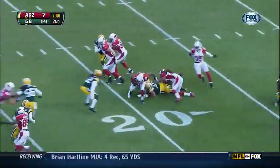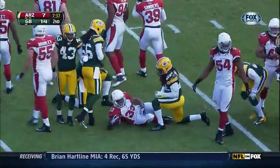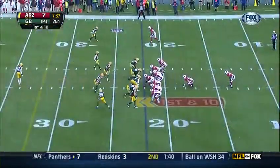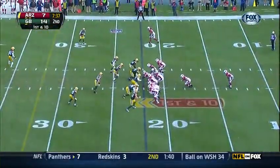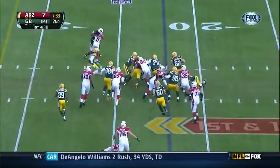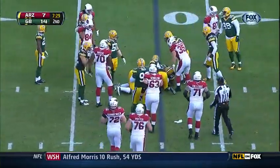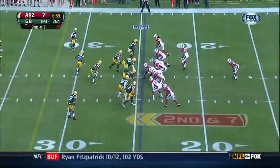As Powell returns it, spins his way across the 20 out to the 22. And for pretty much the entire season, and then, of course, Jordy Nelson going down early in this one again. Here's Powell, his first carry of the day. He's out just shy of the 25.